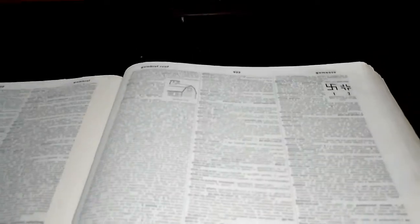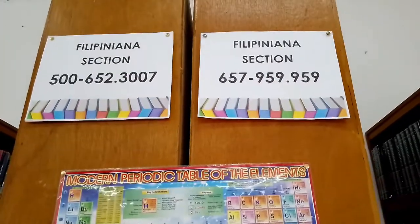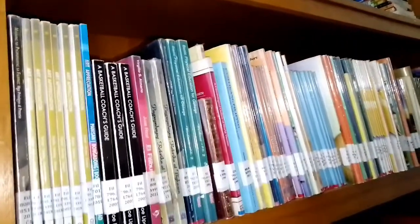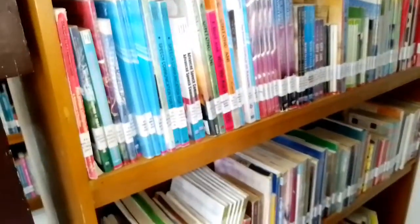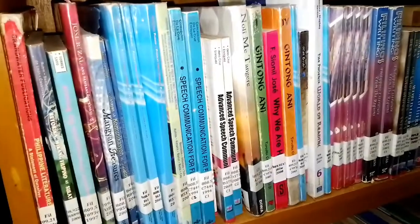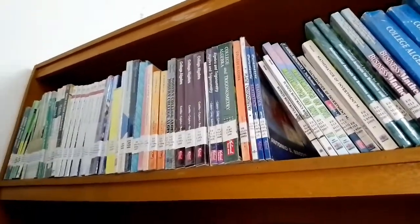Users are informed about new acquisitions. Schedule of availability of service, Monday to Friday, 8 o'clock a.m. to 5 o'clock p.m. without noon break. Who may avail of the service? CCC students, faculty members, and non-teaching staff. How to avail of the service? Step 1. What will the clients do? Makes query regarding the request of books. What will the service provider do?